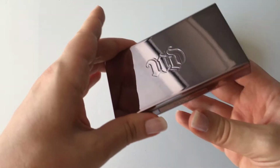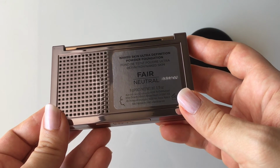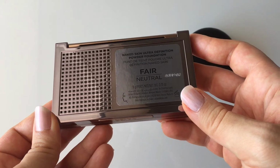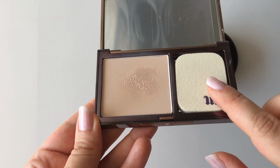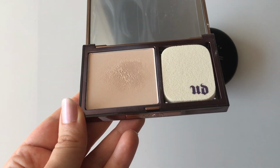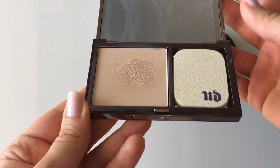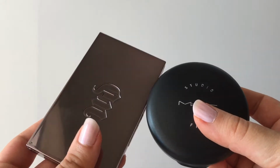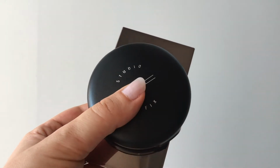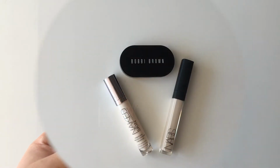And then we have Urban Decay's one. This is the Naked Skin Ultra Definition Powder Foundation in the shade Fair. So again, it comes with a sponge applicator. Sometimes I use a sponge, but then again, it gives very heavy coverage. So I usually like to use it with a brush. And what I like about these ones, it's just so handy for travel. You can easily just pop it in your bag and do touch-ups, whereas the liquid ones, it gets a bit more messy.